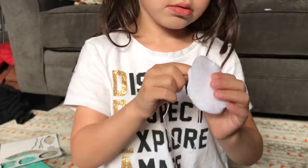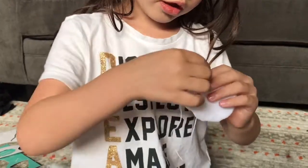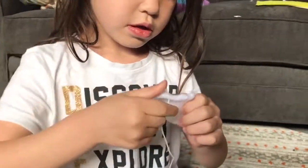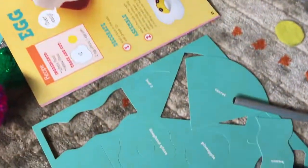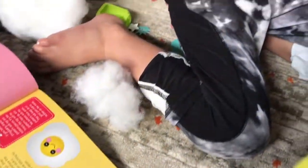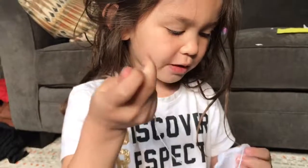And what are you doing? Are you sewing the egg yolk? Not the egg yolk, the white part of the egg. Okay. You want to make sure it's really good, but you want to make a little pocket to stuff it. That's the stuffing. It comes with the stuffing, and it also comes with the stencils. The stencils are easier, so you don't have to cut out the shape. It's better to use stencils to get the shape.